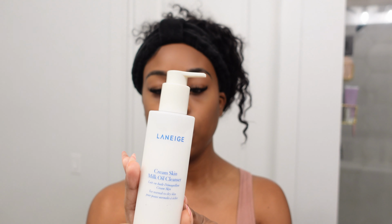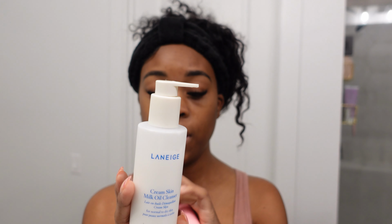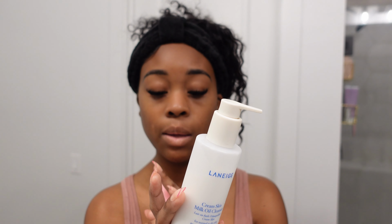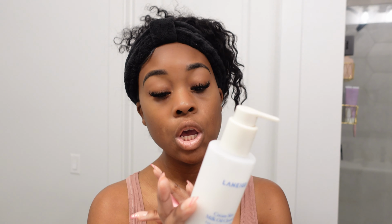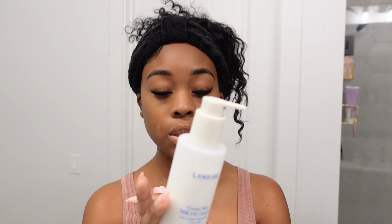This is for normal to dry skin. And then the benefits is that it's gentle and softening. And a pH 5.5 cleanser that gently melts away dirt and impurities for a soft, moisturized feeling that's not greasy. So I really, really like this. Laneige has some really good products, especially for dry skin. Like their lip stuff, amazeballs.